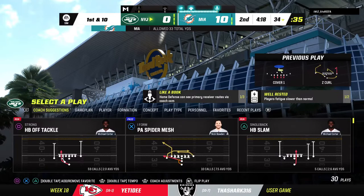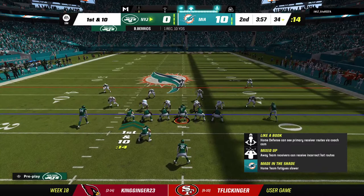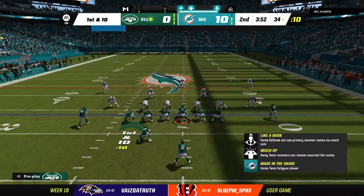Well, they obviously read man coverage there, partner, and he got downfield, broke down the defender, made him think. What do you mean by that? Yeah, he made him think he was going to run a different route. Probably thought he was going to take it upfield, and then he curls back inside for the completion.